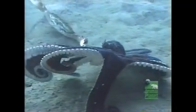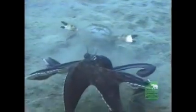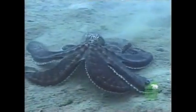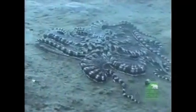There is one octopus that takes the cloak of invisibility to the extreme. Meet the mimic octopus. It's number 1 in the countdown because it can use disguise not only to look the part, it seems to be able to act the part as well. And it's got marine biologists asking questions.